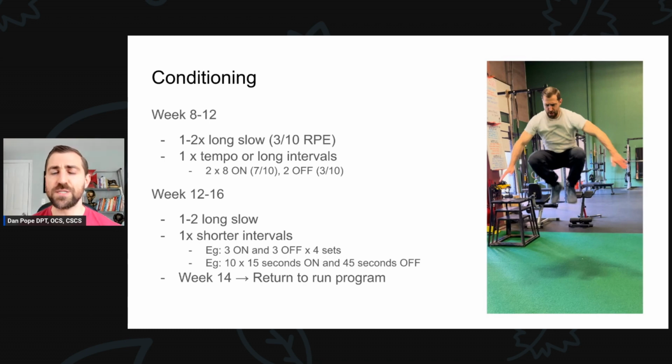We're still doing some longer, slower, let's say 30 to 60-minute cycles, but now we're working on some shorter intervals as well, okay? So we went from doing a tempo run or a longer interval to a shorter interval, okay? At least to me, a shorter interval is going to be something like 3 minutes on at about a 7 or 8 out of 10 when you're doing your cycling, and 3 minutes off, which is maybe like a 3 out of 10. Kind of think about a recovery cycle. Okay. You might do this around for 4 total sets.